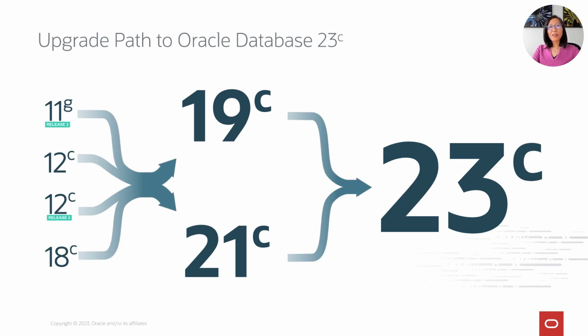Finally, it'll verify that the upgrade was successful. It can also be run against multiple databases at the same time, and it's worth pointing out that you can use the same tool to upgrade Oracle Database 12c Release 2 and 18c to Oracle Database 19c, and then onto 23c.